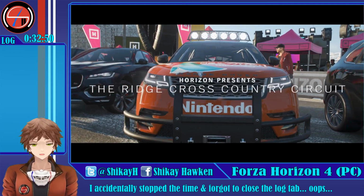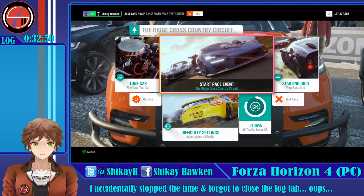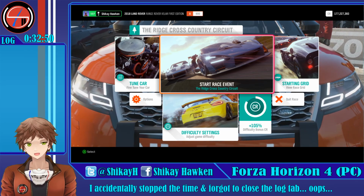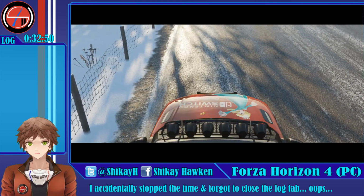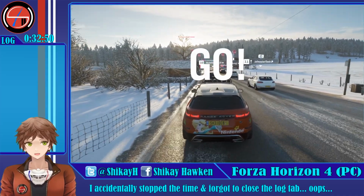Okay, final race. We're on the Ridge Cross Country Circuit, and this one has a big jump, so should be interesting because I mentioned that I don't want to take the big jump because it's too risky. So now I have to take it, no matter what, and it's 3 laps, so I have to take it 3 times. Oh boy.